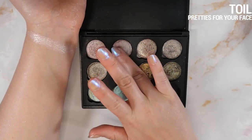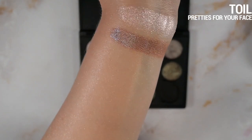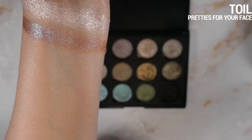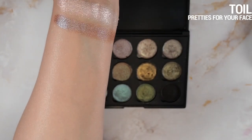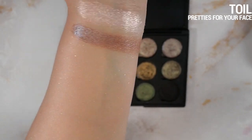Next is Toil. And this is described as a taupe with a lavender shift. This pretty much looks exactly how they described it. It's a taupe with a lavender shift. Pretty smooth and metallic finish. I was hoping this would be more of a satin for layering, but I feel like this would still work to put a more sparkly shade on top of.